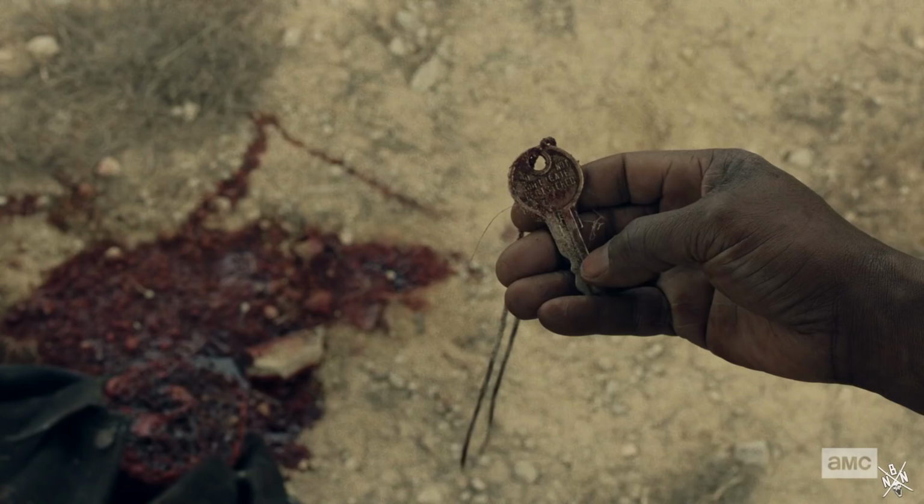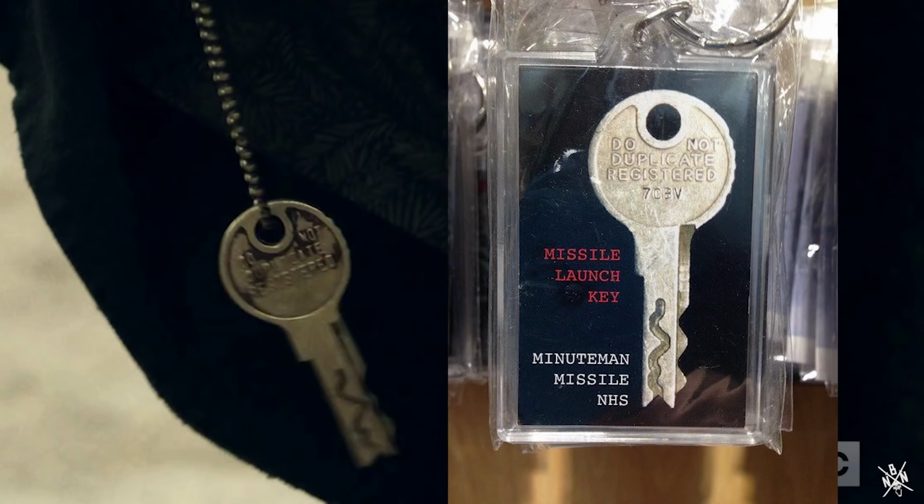So in the fight between Morgan and Emil, he defeats Emil and takes that key. We haven't gotten to that story yet. The key is from a nuclear submarine. Somebody sent us a picture of what that key looks like, and it is a nuclear submarine key. Is it a launch key? It's a possible launch key.